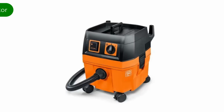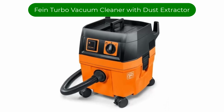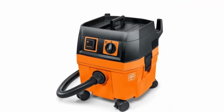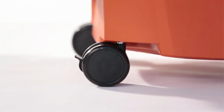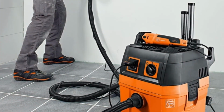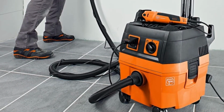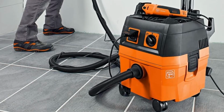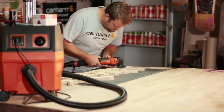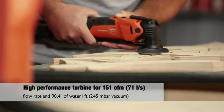Number 2. Our second best pick is Fein Turbo Vacuum Cleaner with Dust Extractor. The Fein Turbo I Wet/Dry Vacuum Cleaner is a powerful and versatile cleaning solution that is designed to tackle a wide range of cleaning tasks. With a 5.8-gallon capacity and 151 Cfm suction capacity, this vacuum is perfect for cleaning up spills, removing debris from your garage or workshop, or vacuuming your car.